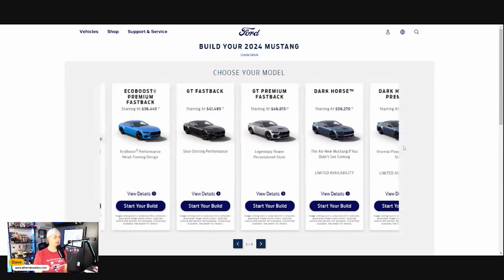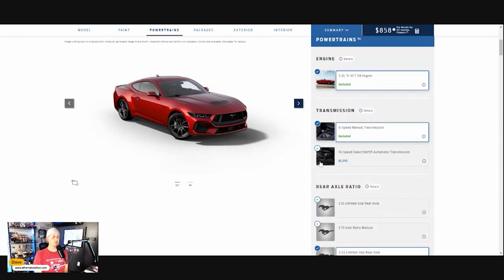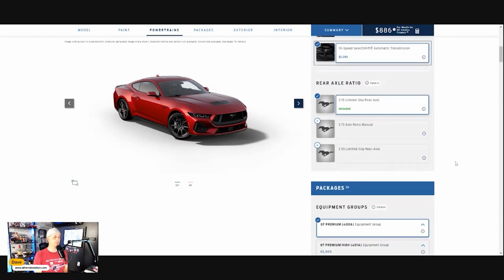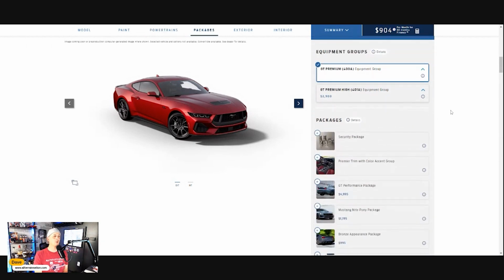We went with the GT Premium Fastback. We went with the Rapid Red. I'm just quickly going through this. We went with the automatic transmission because Kelly can drive manual, but we don't want to put a new clutch in it. So we're going to go with that. We're going with the 355 gearing. We did the premium 400A package.